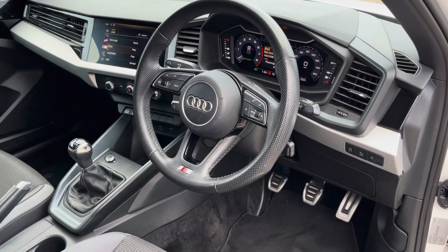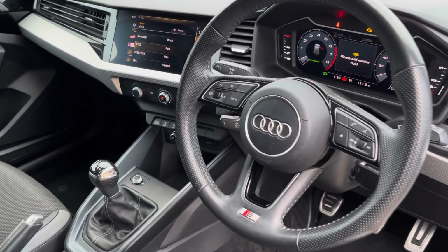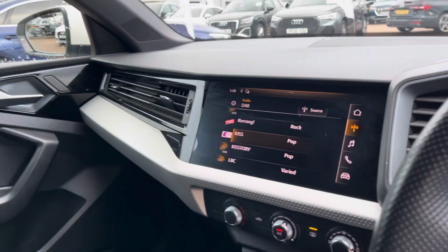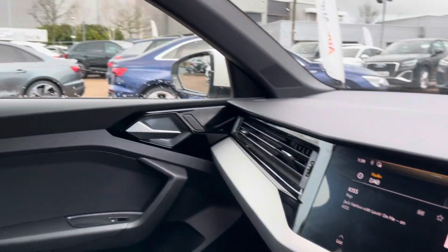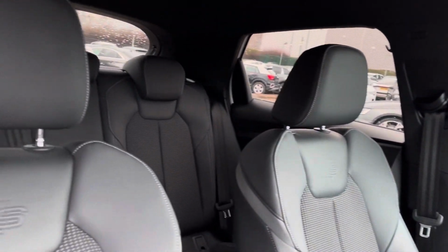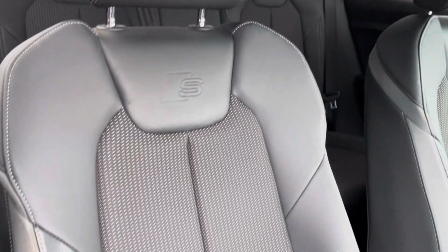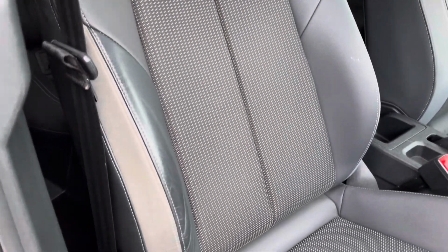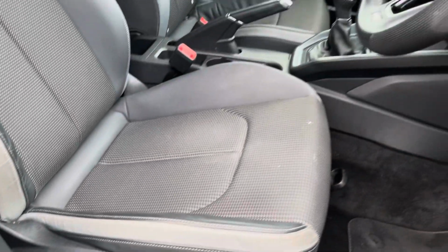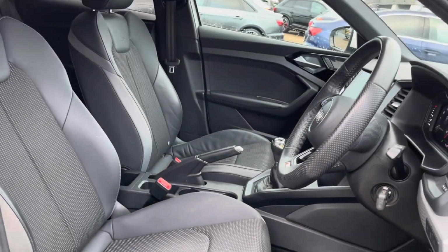Looking now into the front, we can see the S-Line multifunction leather steering wheel, the central touchscreen display as well as air conditioning and much more. More silver design elements here, especially on the dashboard and the door handles, and a look at those front S-Line sport seats finished in partial cloth and leather, which have manual adjustments throughout, including lumbar support, tilting the back up and down, as well as moving the seat up and down and forwards to give you maximum comfort for both driver and passenger.